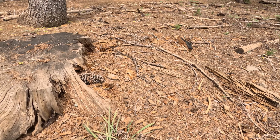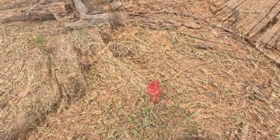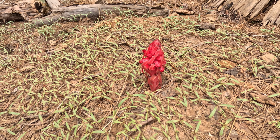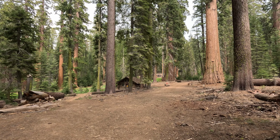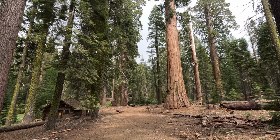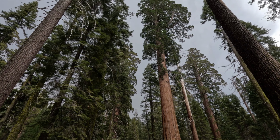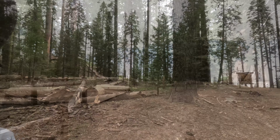Look at these pine cones. We made it to Mariposa Grove and it is really worth it. There's no one up here and it's a lot of big trees close together. It's so pretty.